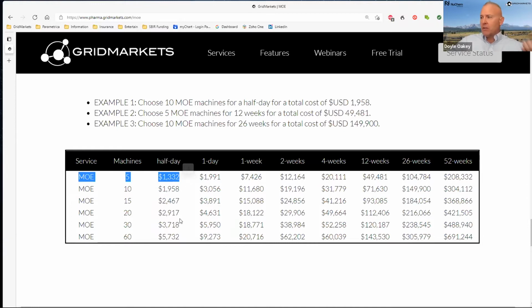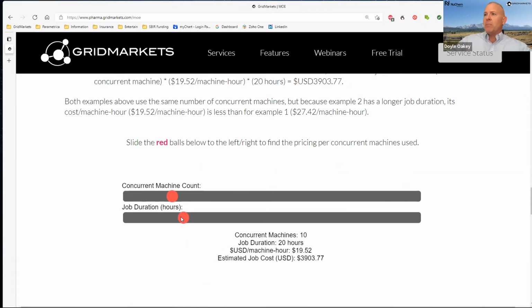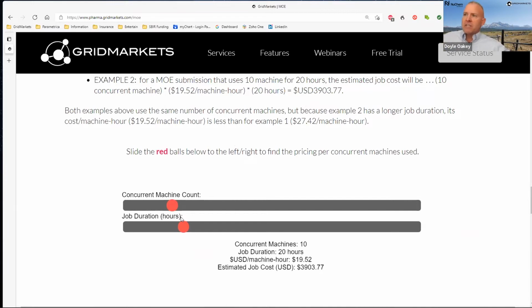Model number two, let's go up that page and you're going to see another set of examples using the famous red ball calculator at GridMarkets. Very simple to use. Select the number of machines. Let's take it to 10. Number of hours or machine hours at 20. And down here at the bottom, you'll see the machine hour cost is $19.52 an hour, at about $3,900 for the total estimated cost.